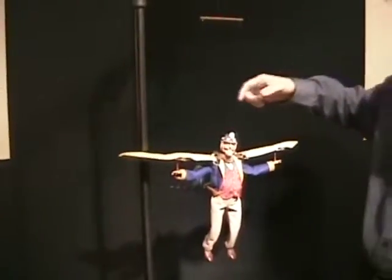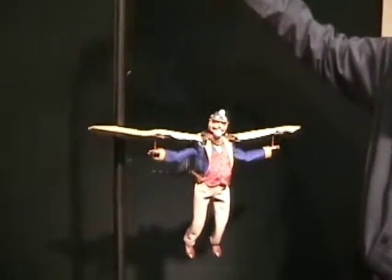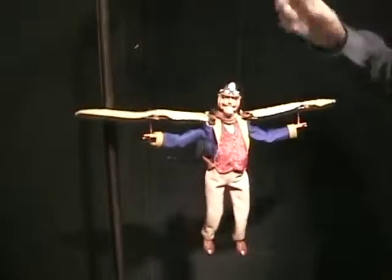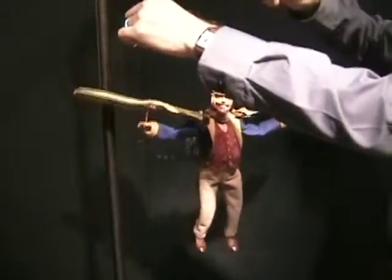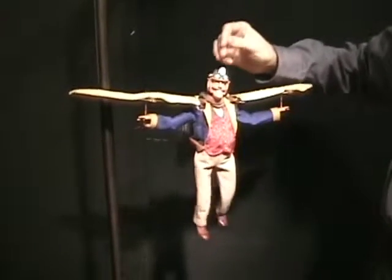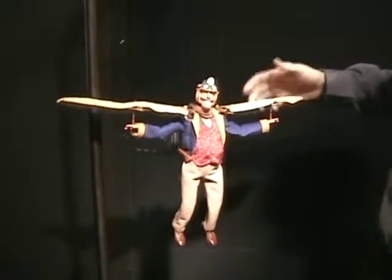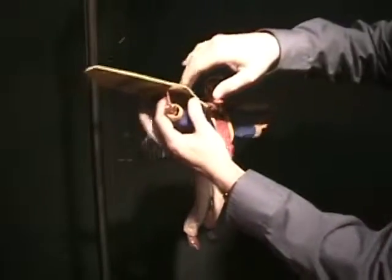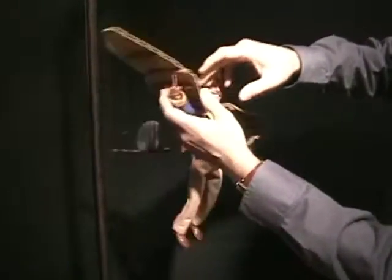This is Waldo Wingdinger. He's an 11-inch marionette. His head turns. His wings will flap. His legs will kick. Waldo is made out of wood, computer-rendered parts, felt, wood, and metal.